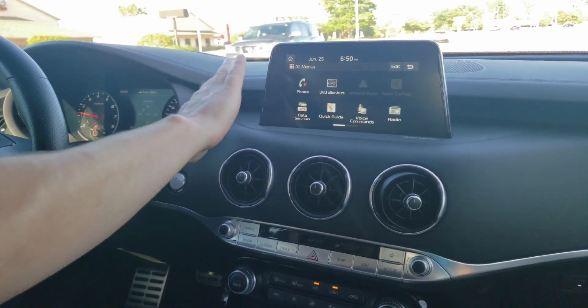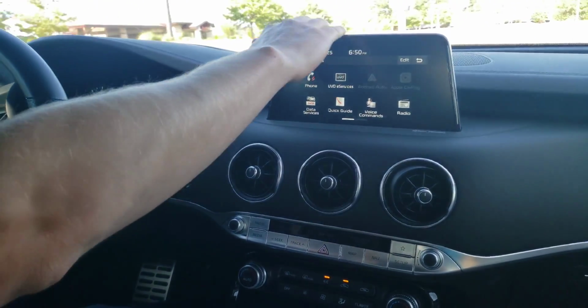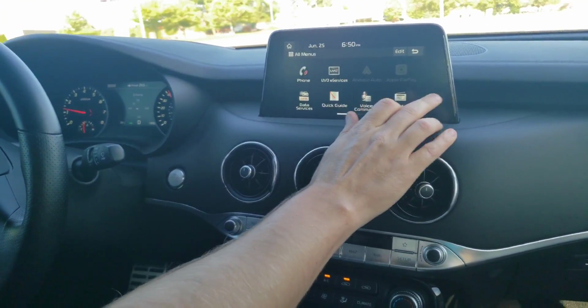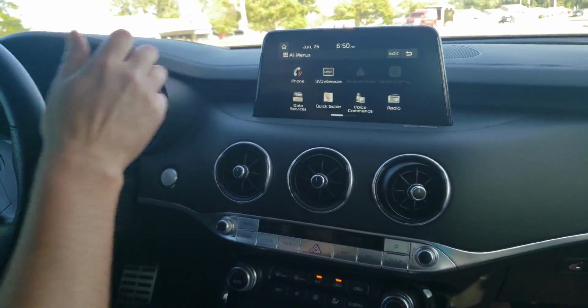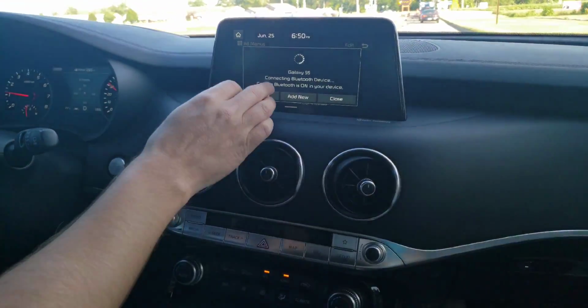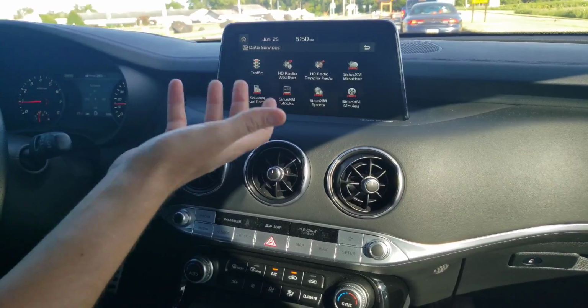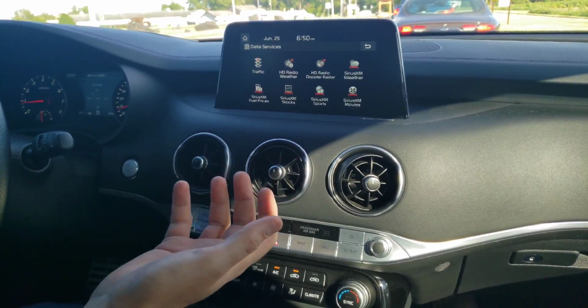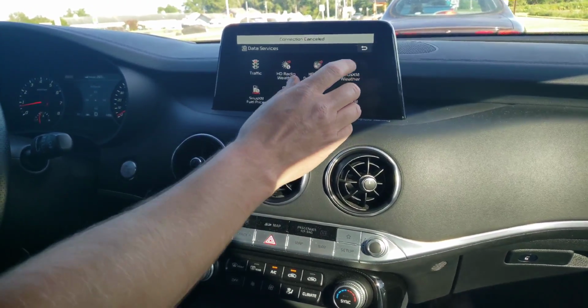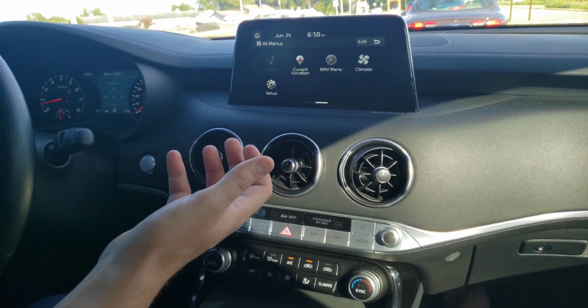The second thing that we're going to talk about is the infotainment center here in the middle of the car. Now, the feedback for this is real great, and the menus are all what you would expect out of a good luxury sports sedan. It's real responsive, everything that you want is within that.